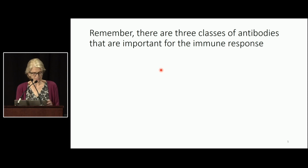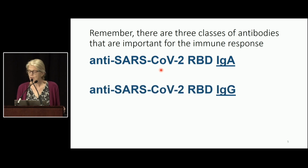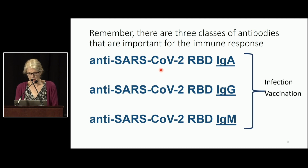So remember I said there were three classes of antibodies. If you think of those three classes, then we're going to have anti-SARS-CoV-2 RBD IgA, and that just means it's against the SARS-CoV-2. It's specific to that receptor binding domain, and it's called IgA. And if you get a test, you might see this result in a test. And then we have, of course, the anti-SARS-CoV-2 receptor binding domain IgG, and the third one, the anti-SARS-CoV-2 receptor binding domain IgM. All of the antibodies that are measured in milk or in saliva or in baby's tears or in blood are against these three antibodies, in both infection and vaccination. This becomes important at the very end of my talk.